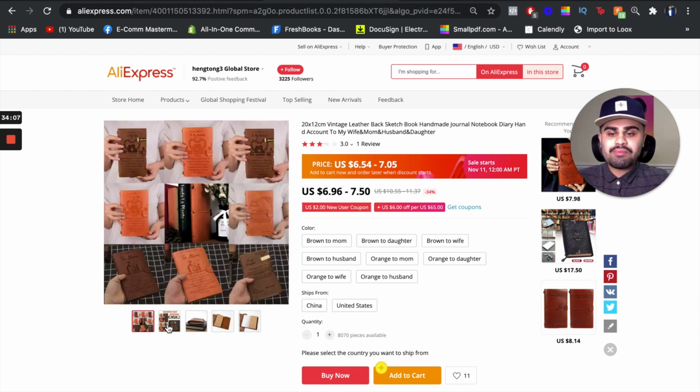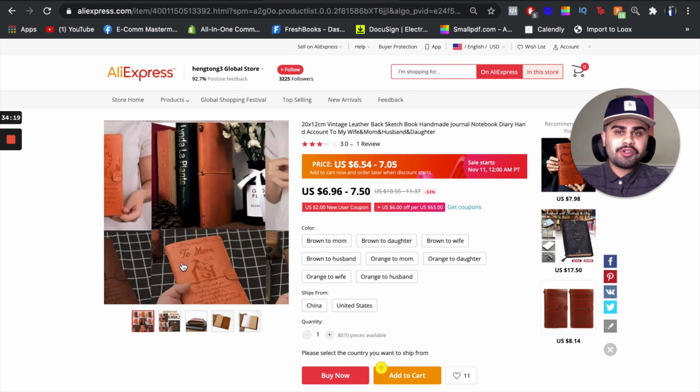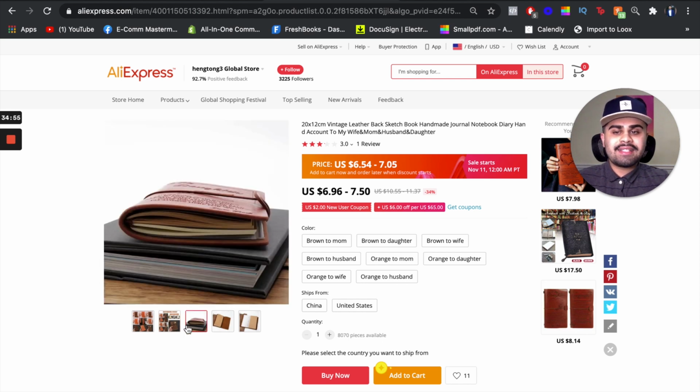And what makes this product really unique is the actual cover of it. You know, each cover is specifically designed to give, again, to a mom, a daughter, a wife, or a husband. I'm pretty sure you can also find other suppliers that have other family members to give to as well. It does come in 2 different colors, brown and orange, and people can essentially use it for whatever they want, like I said. But there is great sentimental value.